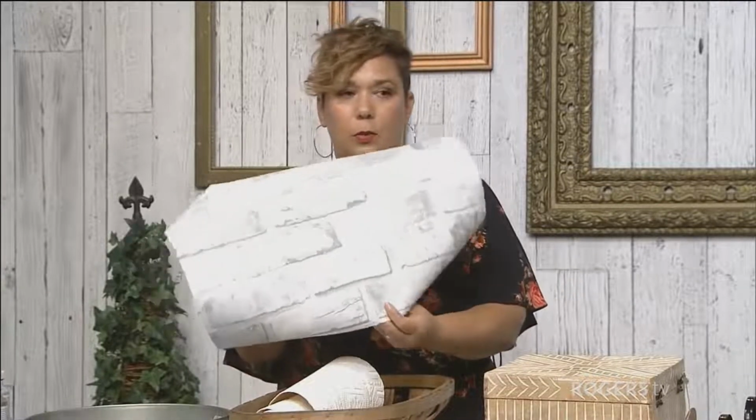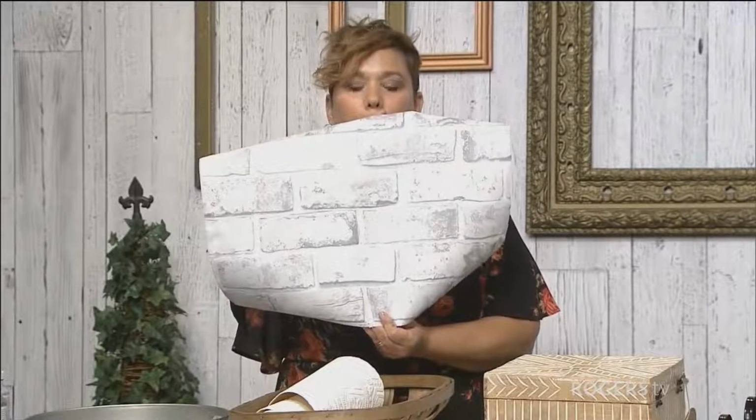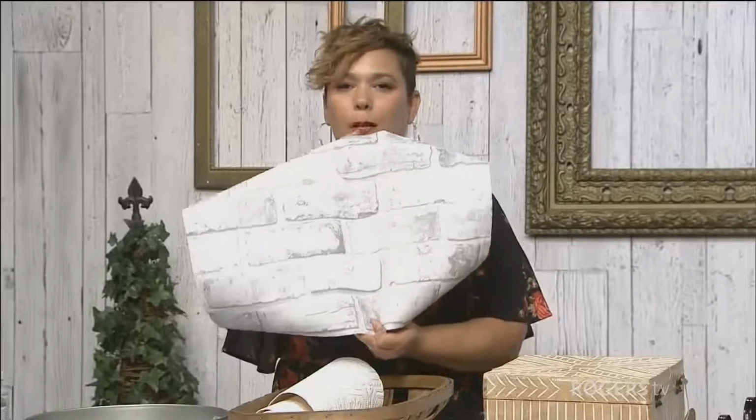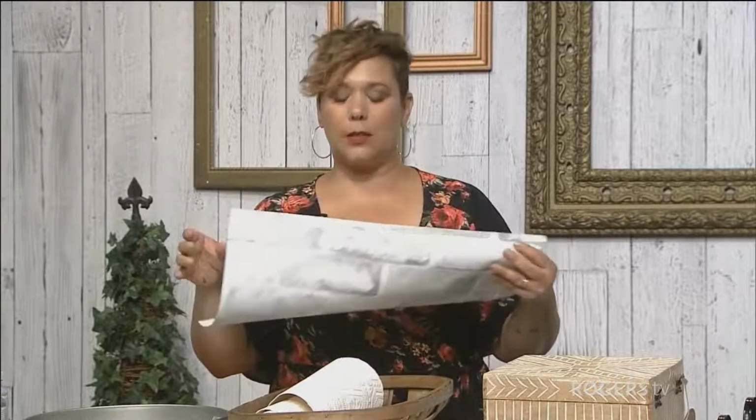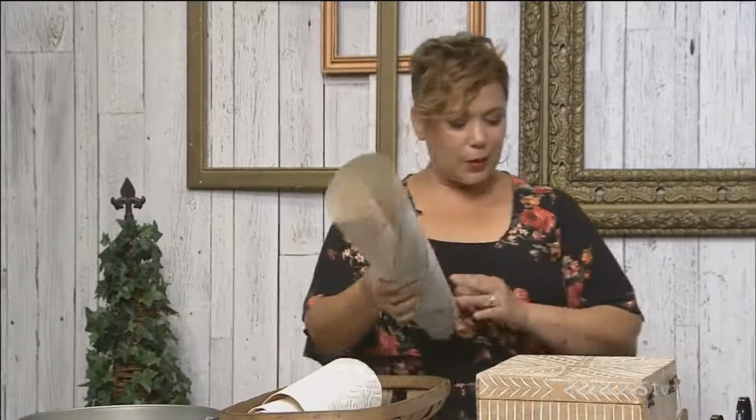This is one that I've actually used. If any of you have ever been to my studio, this is paper that I actually have up on my wall. And it's funny because every once in a while somebody will come in and ask me if I've painted it or if it's real, but it's actually wallpaper. So wallpaper has really stepped up in terms of the looks and the design, and there are so many ways that you could do it. So it's another really fantastic way to up your decor game and save some money.